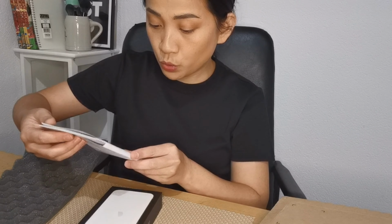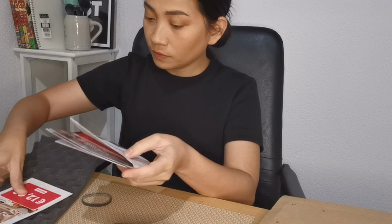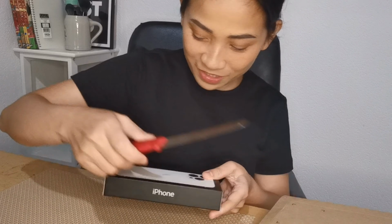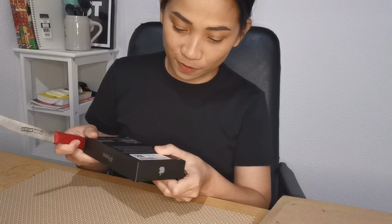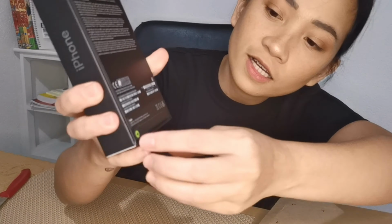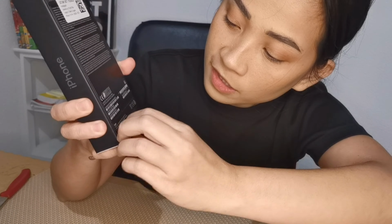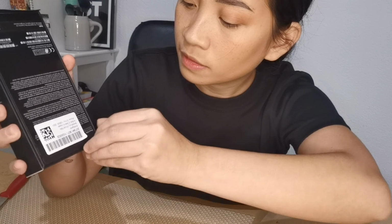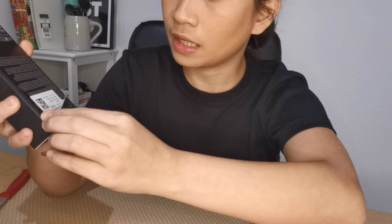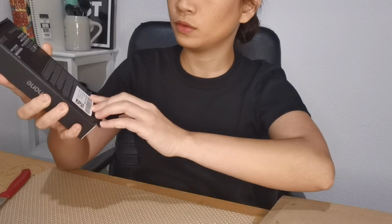So, what is this? So, yun lang. And then, the phone! I will open it. I think it's my hard way, so I'm correct. This one. Oh my god, 128 gigabytes. Ayaw sirain. Talagang dapat talaga. Kasi yung 11 Pro ko, napakakinis pa. Super alaga ko yun.